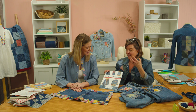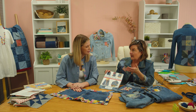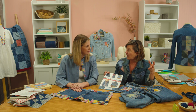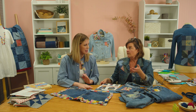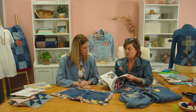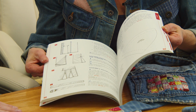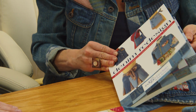Yes. And it really goes deep into denim and how to upcycle and recycle, not only embellishing items, but also actually taking your jeans, tearing them apart, and reconstructing them. So kind of the next level with everything we've been covering today. Okay. It has a whole section on actually how to deconstruct. You can see some pages, really nice illustrations. So it's a really helpful guide to just how you could repurpose and recycle.